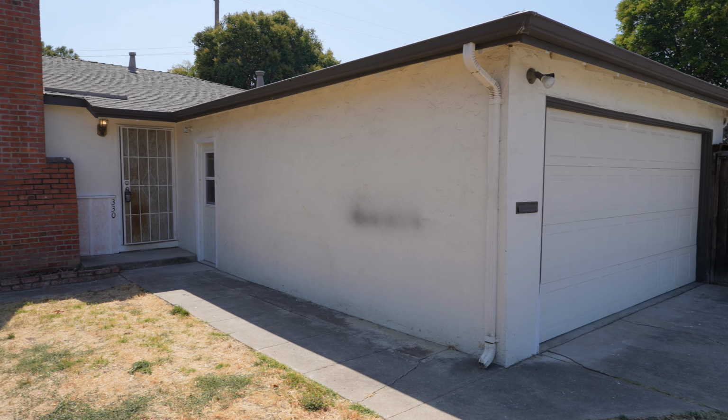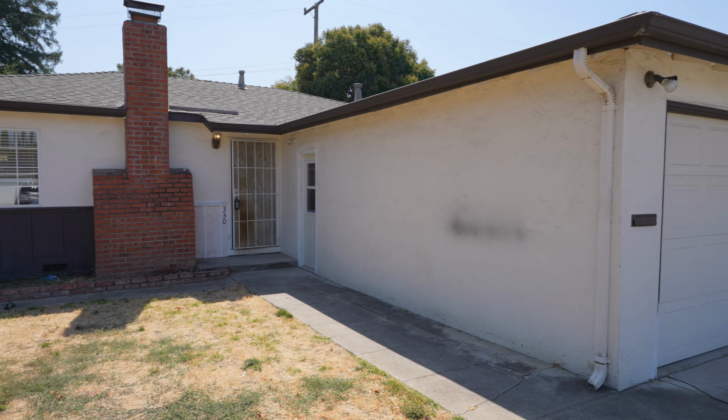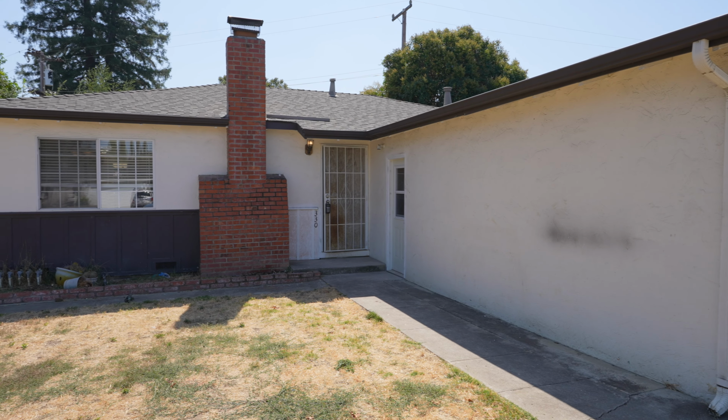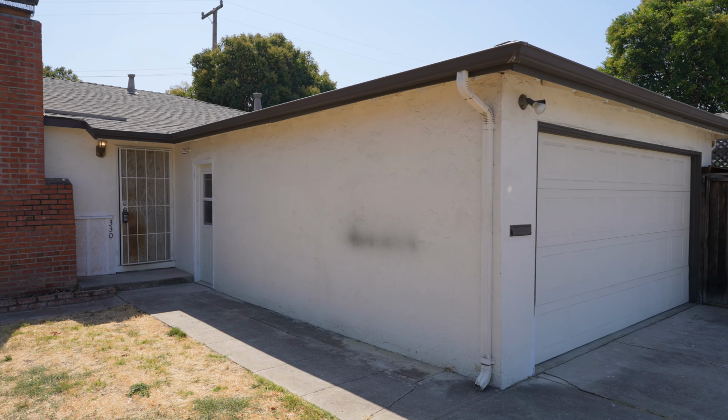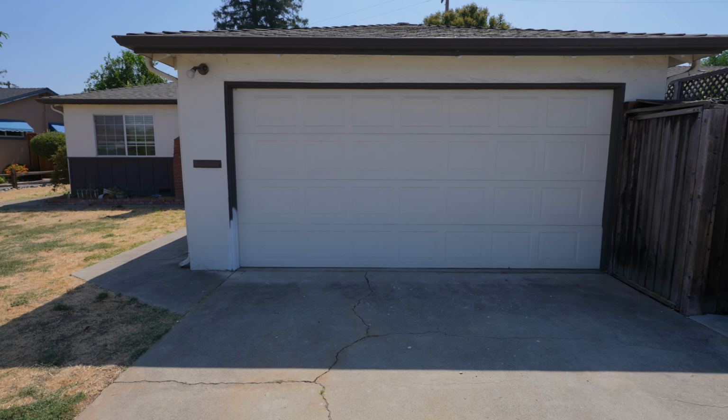The house has been a rental for a very long time and it needs a lot of TLC. We're going to have to repaint the exterior walls because the paint is very tired and you can see a lot of marks. The roof and garage door are in good shape. We just need to power wash them.